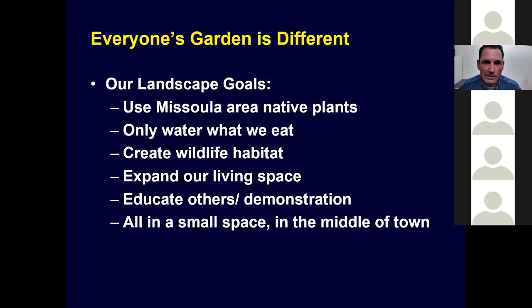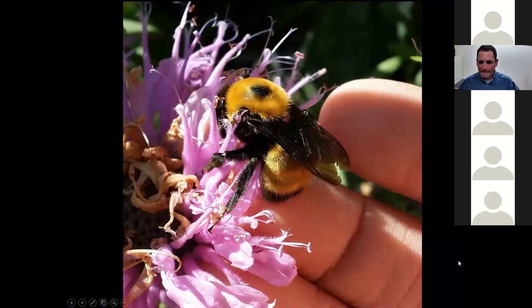We also live in a small house, so our yard is an extension of our living space. And as you'll see, we've landscaped it to include areas for different activities, whether it's dining or cooking, entertaining, and other things. And then this is a little different than many people's goals, but one of our goals is also to educate others and provide a demonstration of what can be done in a yard right in the middle of town using plants that are just native to Missoula.